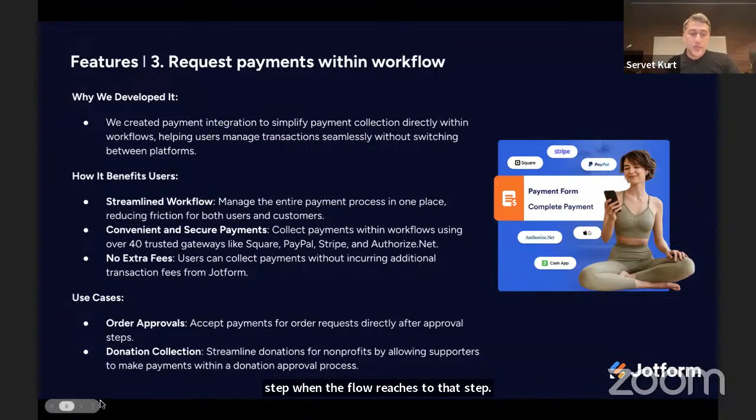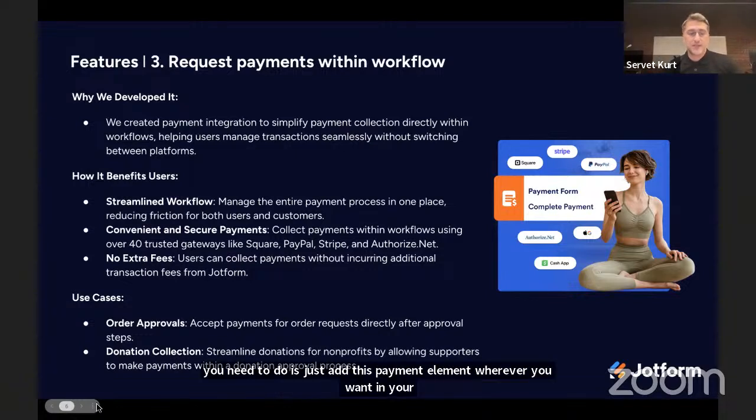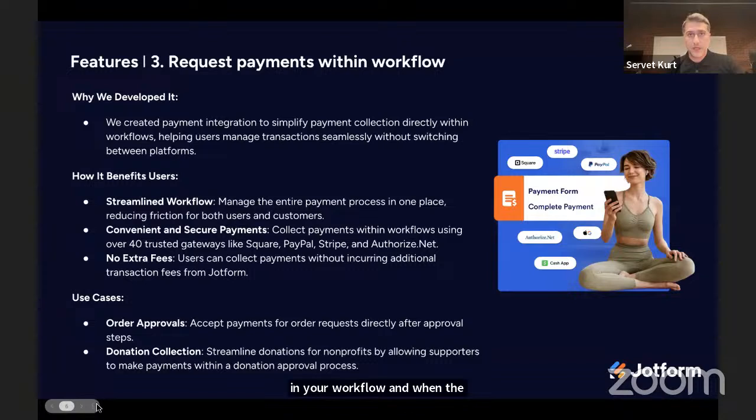You can accept payments for your orders at any step in your flow, or if you're a nonprofit organization accepting donations, you could also do it within a workflow. All you need to do is add this payment element wherever you want in your workflow, and when the workflow reaches that step, the payment will be requested. We can continue.